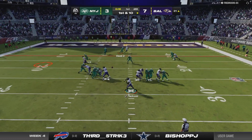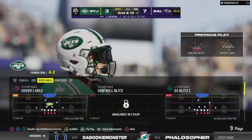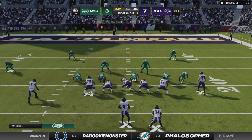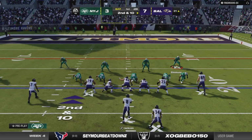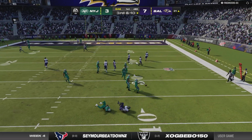Play action. Now Jackson. And they will not get the connection there. It's incomplete. That certainly appeared to be a play call where they were just trying to make second down, second and short. I think they thought the coverage was off a little bit more than it was. Nice job there pressing up on it and forcing the incompletion.